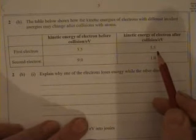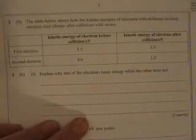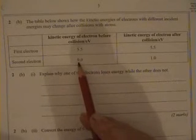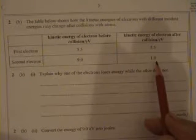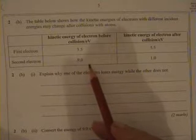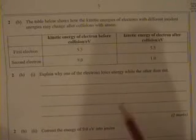So that electron didn't lose any energy. So it didn't give any energy to the atom. So it didn't cause one of the electrons in the atom to move to a higher energy level. The second electron, on the other hand, had 9 electron volts before collision, only 1 electron volt of energy after collision. So the second electron has lost energy, so it's given energy to the atom, so it must have caused one of the electrons inside the atom to move to a higher energy level. We're asked to explain why that happens.